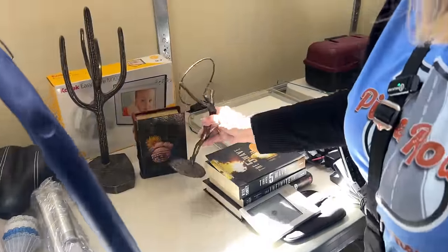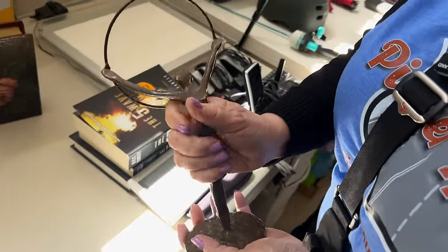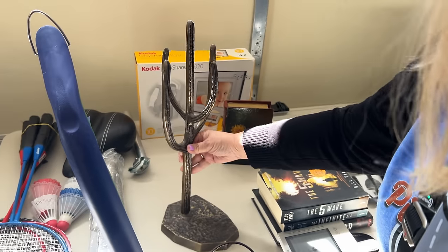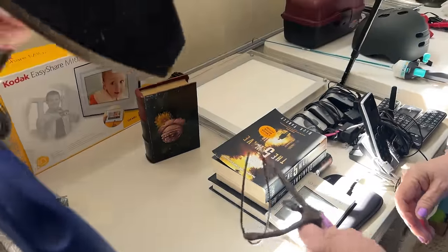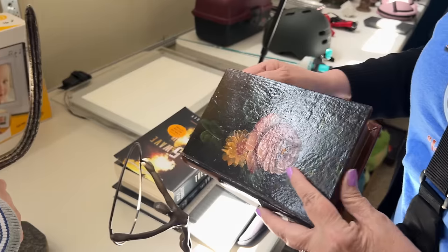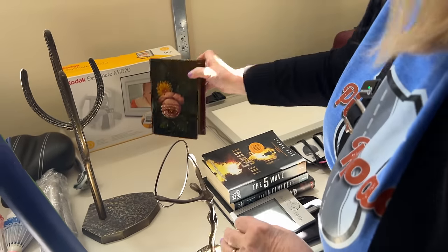Look at this little... Would you like to accept that on behalf of the Academy? I know, really, huh? And look at the cactus. Kind of like the cactus, too. Is there any artist on it? No, I'm trying to see. They're definitely newer pieces, and a little book. We always like these, but they've got to close really tight for the illusion.